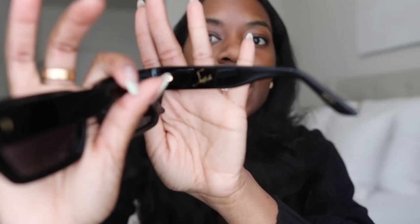But I brought my Plen bag today. This is the black one. And everyone was asking me about these sunglasses. This is the Desi sunglasses. And I believe the style for this one is Switch. Desi has some really good sunglasses.